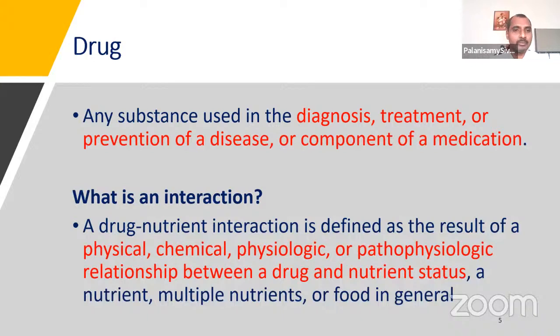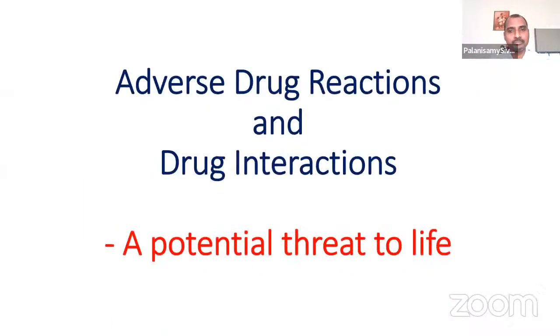So what will happen when you're taking more drugs? The drug may interact with another drug, or it may interact with food or food supplements. At the end of the day, it may produce either beneficial or non-beneficial interactions. And most importantly, when you're taking too many drugs, it may produce adverse drug reactions and drug interactions.